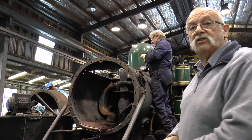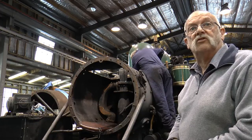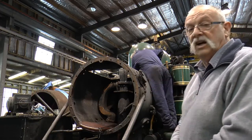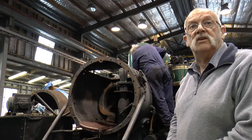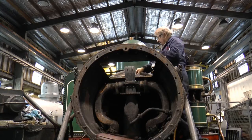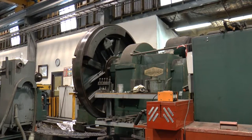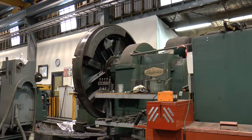This is locomotive 6A, which is quite unique in our fleet. It's fitted with a Lempor exhaust system, which you can see sitting in there now. It's actually in for a C exam, and we're sort of pulling it apart and doing a bit of work on it. He's a long-serving, valuable member of our staff. John, could you explain this piece of machinery to us?